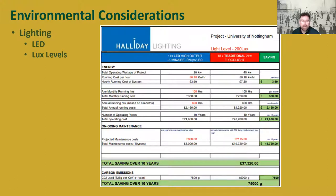So it'd be very interesting if there was ever a test case where someone was injured with a lacrosse ball at 200 lux, whether people could make a case that the light levels were not sufficient for that sport. But that's perhaps another debate for another time.